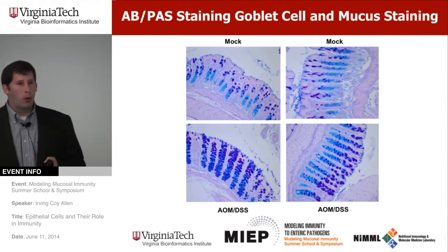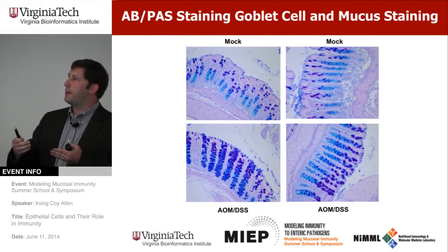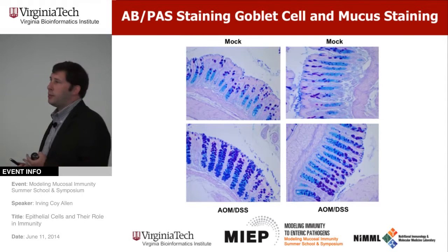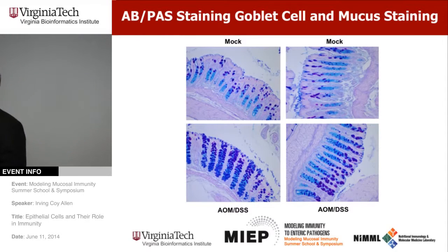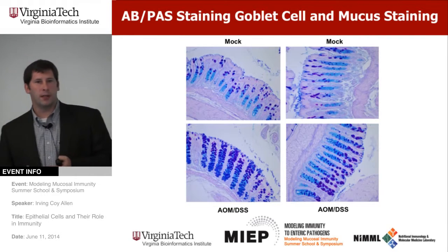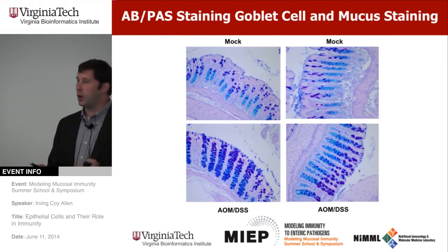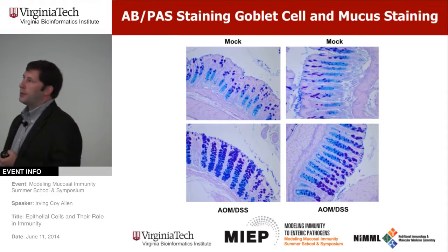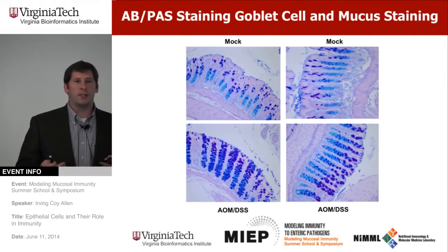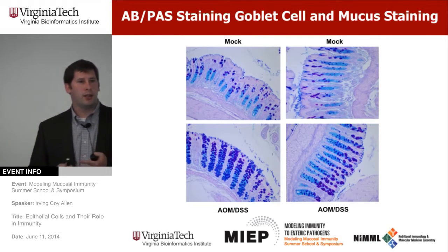So mucus is really important. Mucus helps prevent bacteria and pathogens from reaching the epithelial cell layer. Now, a lot of the animals that I work with that are lacking pattern recognition receptors also lack the ability to produce mucus in significant numbers, or in significant volume. And the problem with this is that it allows bacteria to get into areas of the crypts that have become inaccessible, and it creates a niche for the bacteria to overgrow.